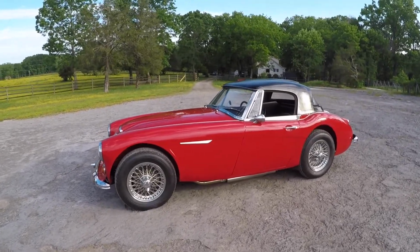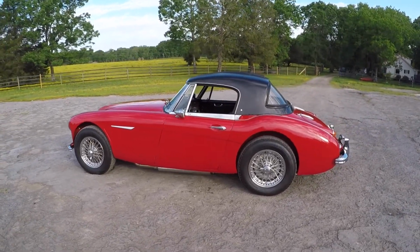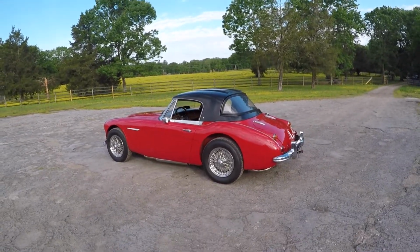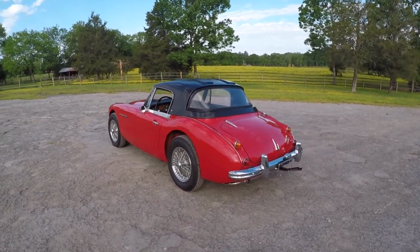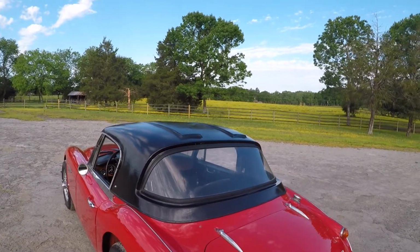It does have a soft top cage and a soft top. The soft top's not in very good condition. Cage is. I think with this hard top it kind of gives it a little exotic look to it. Some color. It's a different hard top than I've ever seen, but it's interesting. Kind of has some Jensen Healey lines on that roof.